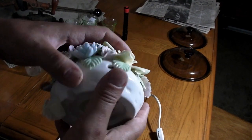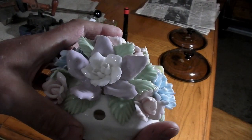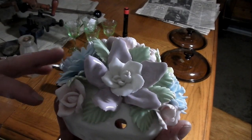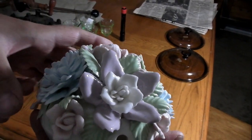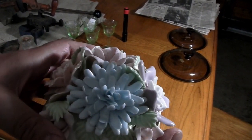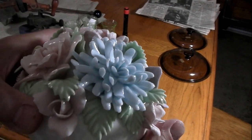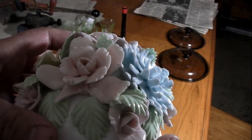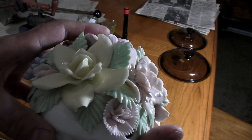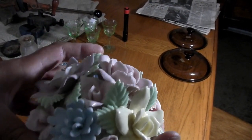And that's like a porcelain, really fancy, with all these flowers. They're all hand made and applied. This one's the best one. It's just really detailed and kind of beautiful. Look at that, all the little individual petals they put in there. You got all kinds of flowers on it, just really detailed and fragile looking. It's a miracle this thing has survived.